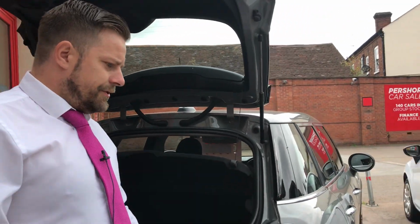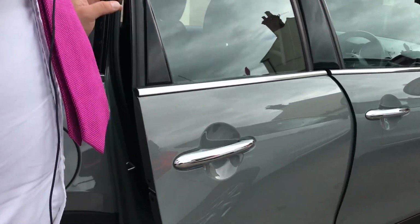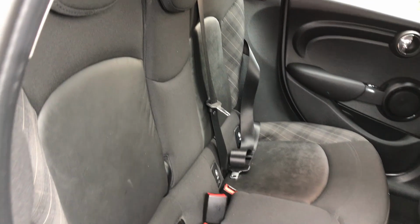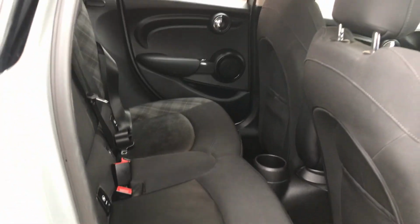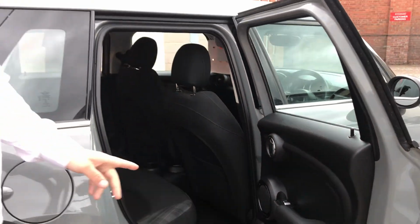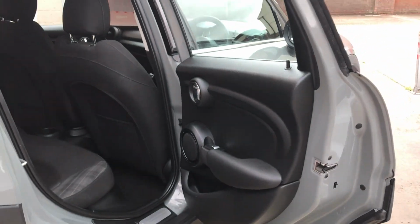So let's take you around to the side of the car and we'll open up the back so you can see what sort of comfort your passengers are getting. As you can see, once again, for a Mini, quite a lot of room in there. You have got the ISOFIX in there, so if you need to put your car seats or booster seats, again, you've got the 60-40 split in this one, so if you need that extra space, it is there. You've also got your electric windows in the back that your passengers can operate themselves.